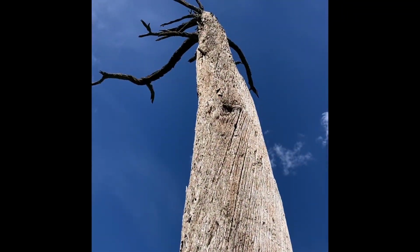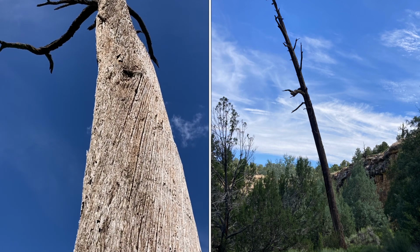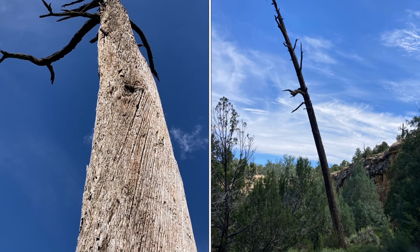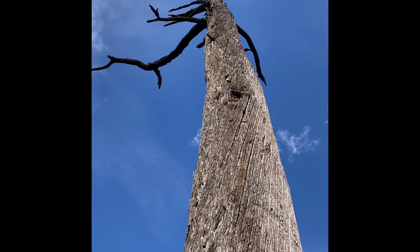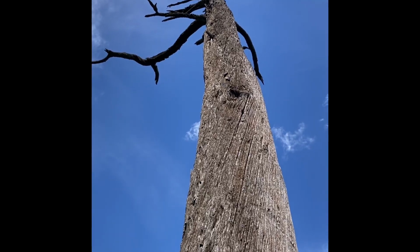We have been teaching kids from Grants, Gallup, and the Navajo Nation here for many, many years, at least 15 years. And this dead ponderosa tree has been dead and standing the whole time. It's pretty incredible.